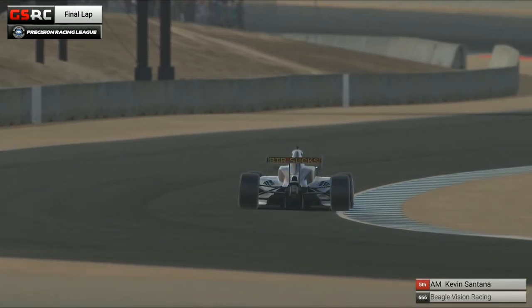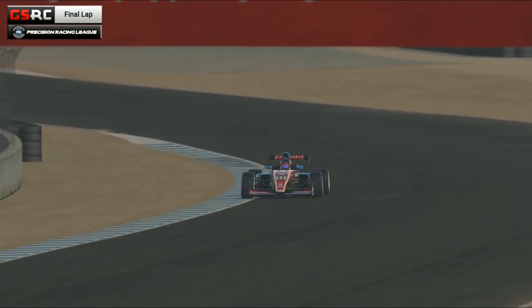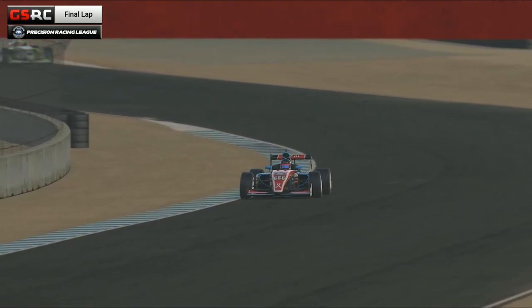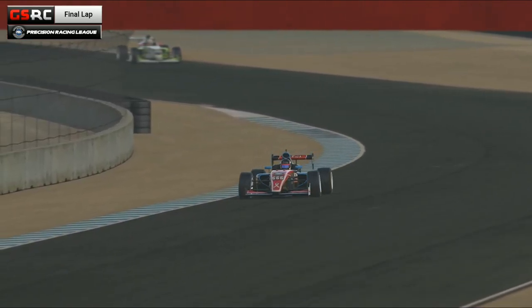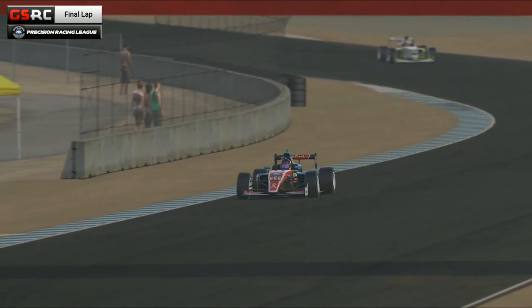But this is going to move you up in AM standings. How do you like your chances in the championship? Yeah, we'll see how it plays out. The schedule doesn't seem to favor some of my better tracks.